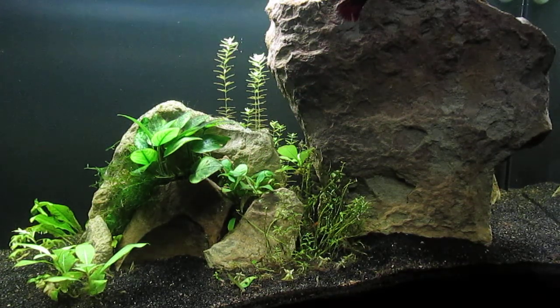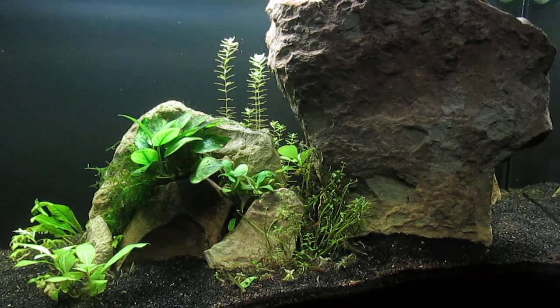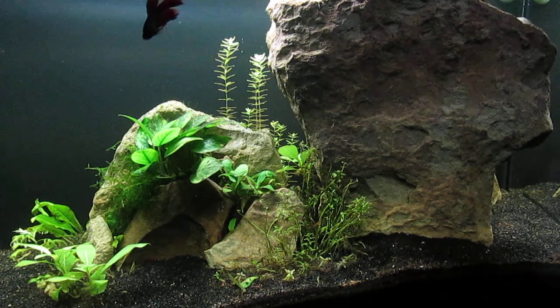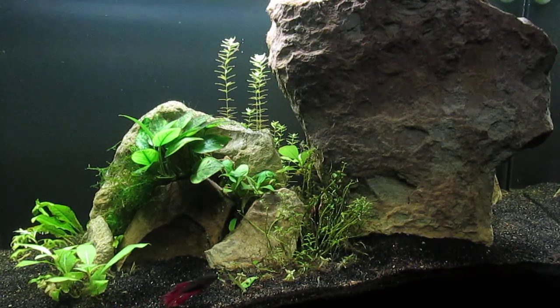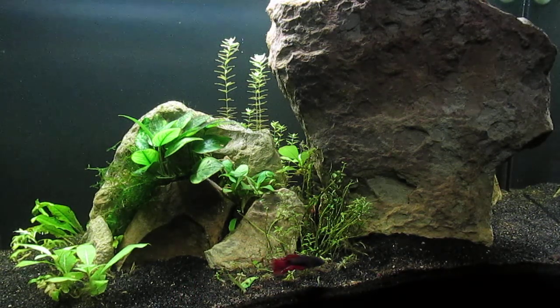A 10-gallon seems a bit small for an Ancistrus, and I find it best to have a Betta by itself as far as fish that like to take food from the surface of the water. I did have black neon tetra in the tank with the Betta, but they tend to gobble up the food before the slow Betta can get to it.